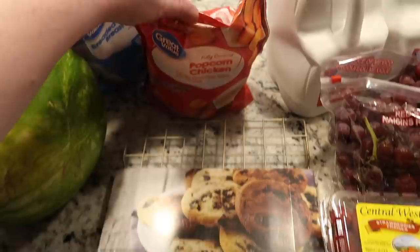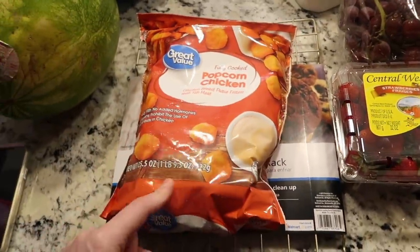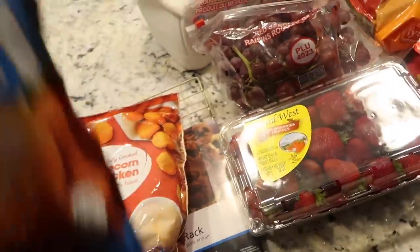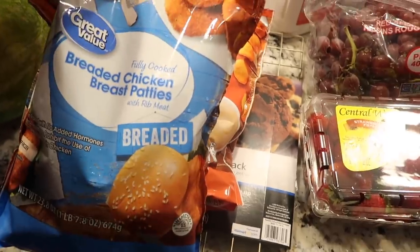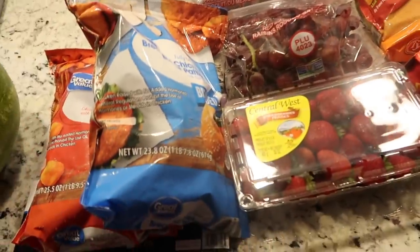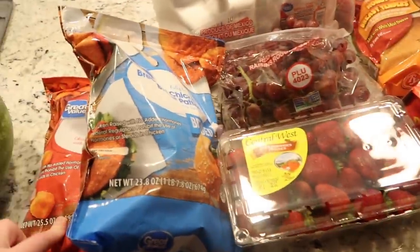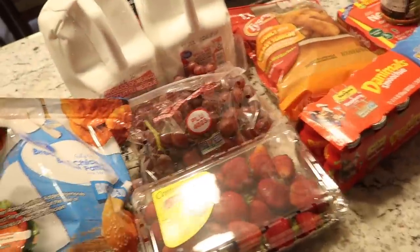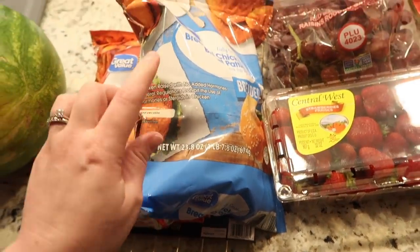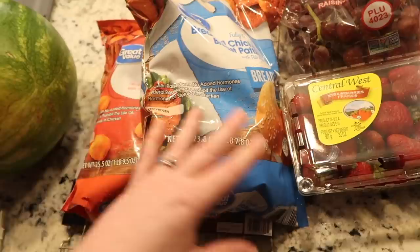See how it goes. Of course, what is a Walmart haul without Mark's favorite popcorn chicken? Actually, all of us really like this. It's so good. And then I also got Lucy her favorite, the patties. So how do my kids all like different chicken? I don't always buy it because Lucy will eat either one. She'll eat the nugget, the popcorn, or the tenders. But she really does like the patties too, and Dave likes these, and I can make sandwiches with them and stuff, so I just went ahead and got it.